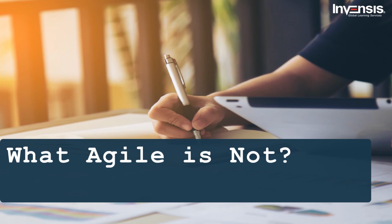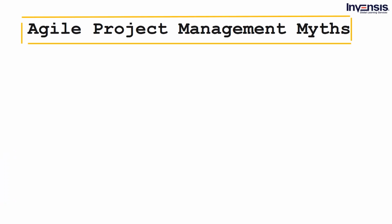Now that we know what exactly is Agile project management, and how it can benefit our projects, it is extremely important to debunk a few myths about Agile so that we understand what Agile is not. The confusion around this can really hamper the efficiency of some projects. These are the most important myths about Agile project management that need to be clarified.